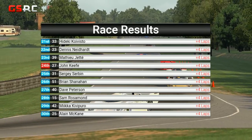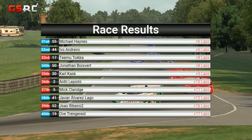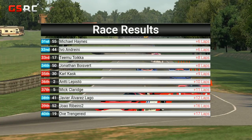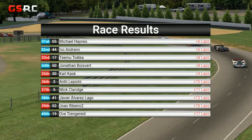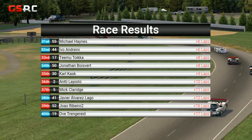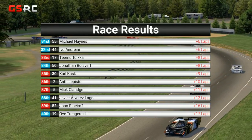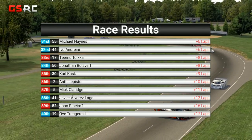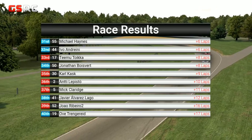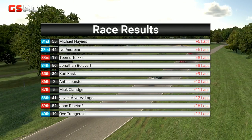Mika Kivipuro in 29th. Alan McCain, 30th. Michael Haynes, 31st. Ivo Andreini in 32nd. Timo Toika, I think that's your first car who didn't finish this race yet. Eight laps down, and then we have a boatload of people who didn't finish. Jonathan Boisvert, 34th. Carl Kask in 35th. Antti Lehvisto, 10 laps behind, 36th. Mickey Kletch, 37th. Javier Alvarez Lago, 38th. Joao Ribeiro in 39th. Ovid Trenkerade in 40th.